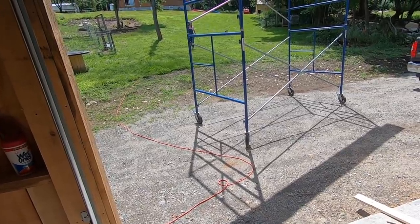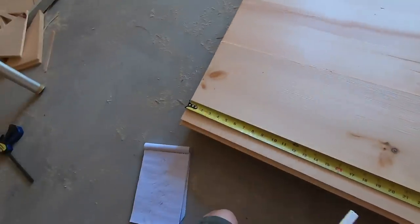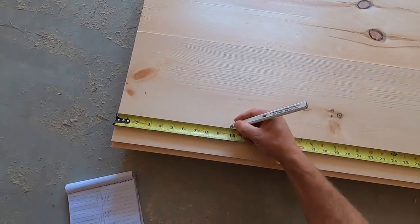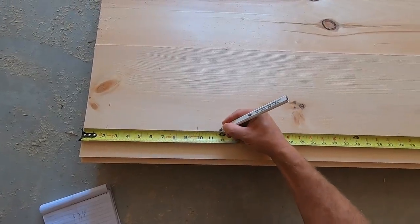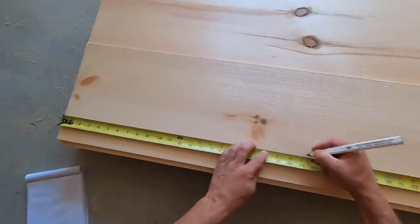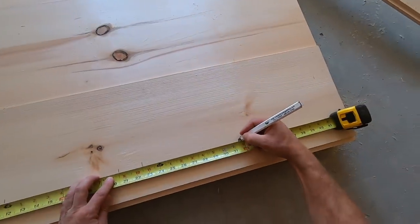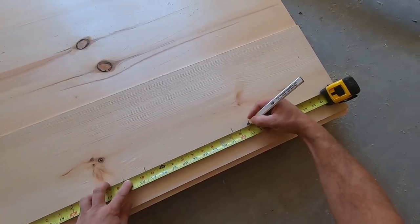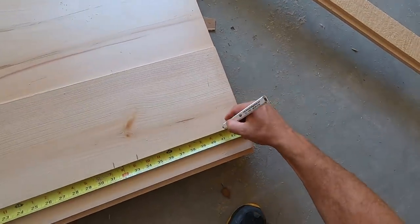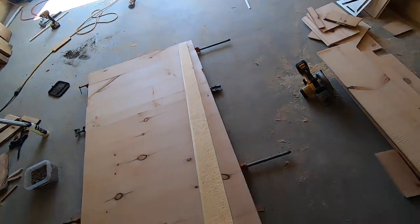Figaro's running after you. Let's do this. We'll go flush on that edge, so we'll go 2, 9 3/4, 11 3/4, 20 1/2, 22 1/2, and 31 1/4. We're gonna go 3 1/4, and then 41 1/4. All right, you wanna hold that board on that first pencil mark.